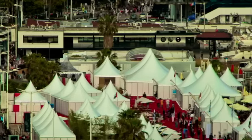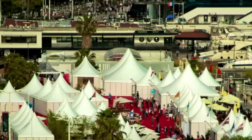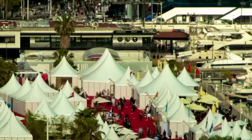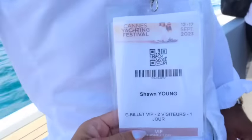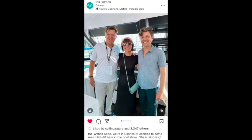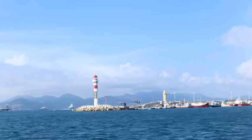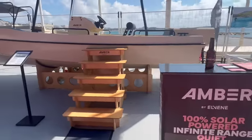As to be expected, there were lots of vendor booths lining the walkways. There were also a few restaurants and resting areas throughout the festival, but of course we were most interested in checking out the sailing yachts that were being showcased. There were big names in the world of YouTube sailing channels at this year's festival, and we were able to meet a couple of them ourselves. But we don't want to spoil it for y'all, so just stay tuned throughout today's video for all that we have in store.